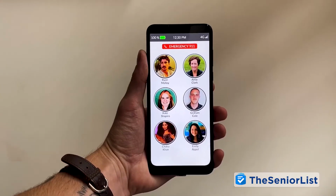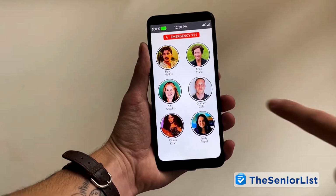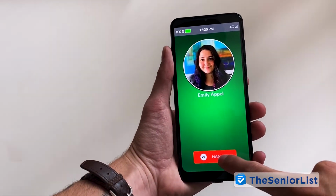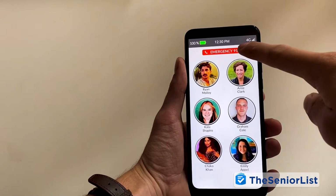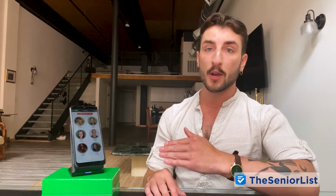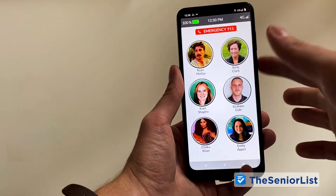From the home screen, a user can view 6 to 24 contacts displayed alongside their photos. They can initiate a call by pressing and holding one of the contacts, or they can initiate a 911 call by pressing and holding the red emergency button. And this is how the phone always looks. No matter what combination of swipes and presses you do, the home screen stays put.